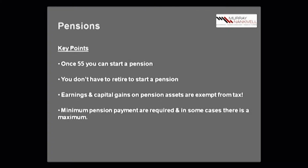Generally, apart from being disabled, you're going to have to be over 55 to do that. But importantly, you don't need to be retired to start a pension and get money out of your super fund. You do need to be over 55. Why would you want to do it if you're not actually needing the money?